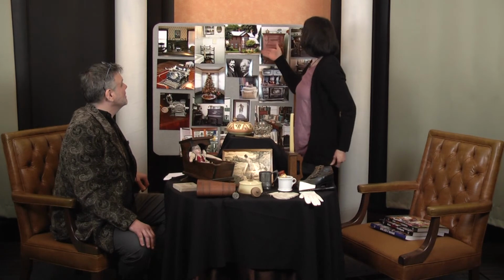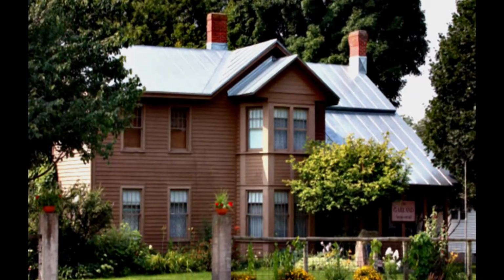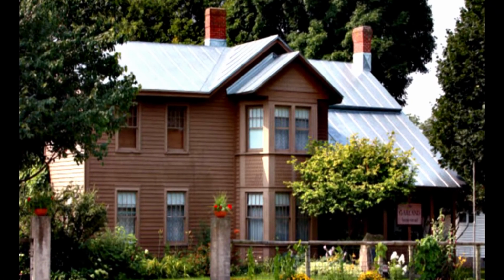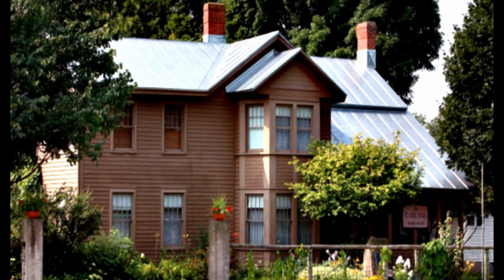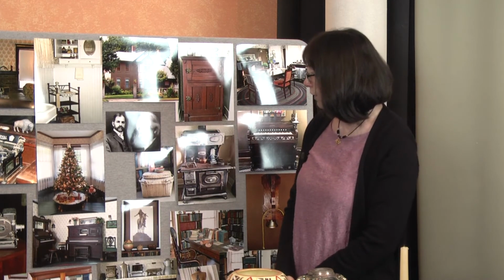The home itself, nice picture of it in the summer. We tried to keep as close to what the house looked like originally. Lots of fencing. They had lots of vines over there, flower beds and things, but nothing real elaborate. It was more of a country kind of feel and country kind of home. And of course, this is Hamlin Garland in his younger years and also as he aged. Okay.